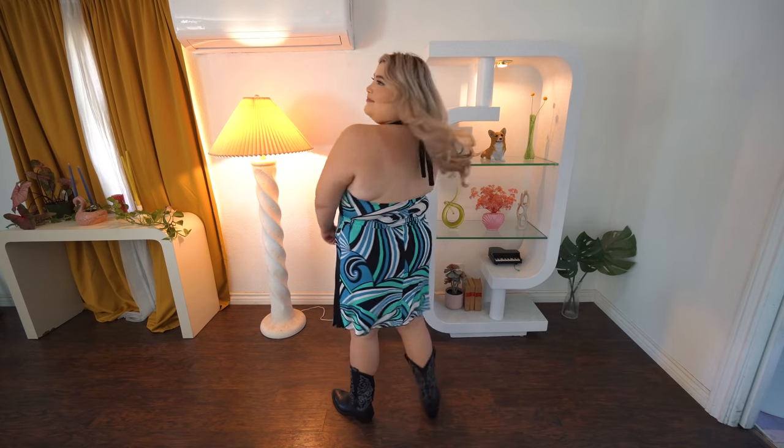So talking about more of the early 2000s, I have been in search of halter tops or halter dresses lately. I was on my Poshmark looking for some the other day, and then I came across this one at the thrift store, and I was like, perfect, I'm gonna try it out. And it is this halter dress. It's almost like a straight line dress. Obviously more knee length, but I still think this with some knee-high boots.